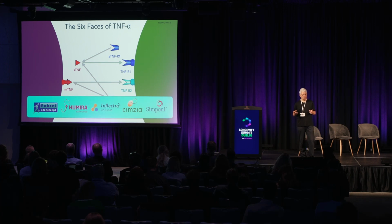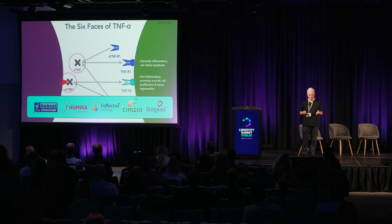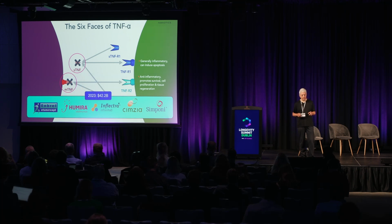So there are 5 approved drugs against TNF. It's the largest drug class of all. It binds both STNF and membrane TNF without distinguishing between them, and it generates $42.2 billion a year. Given that the 2 pathways are oppositional, of course, the results of the drugs are chaotic. Sometimes they're helpful, sometimes not.